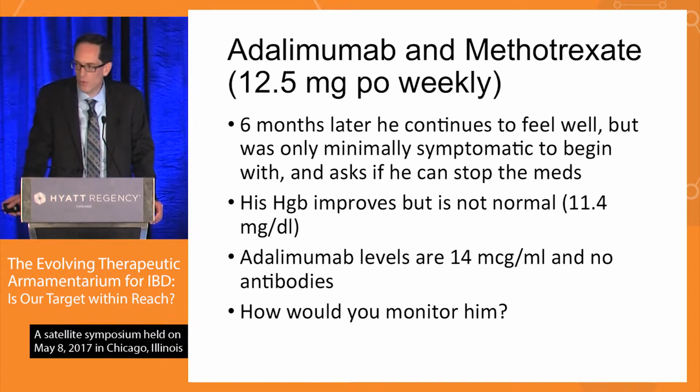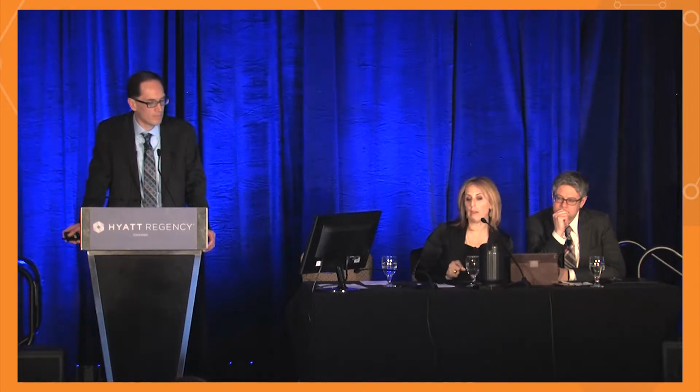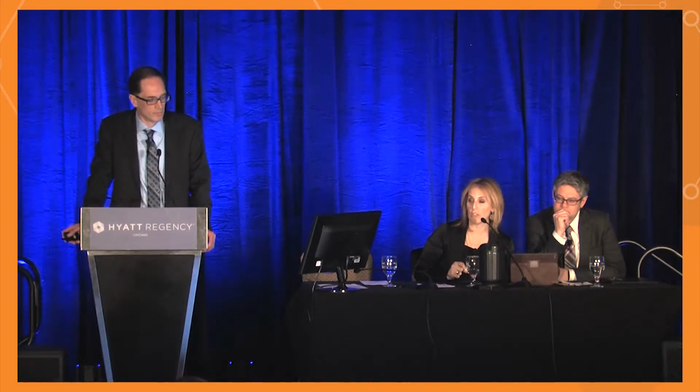It's 11.4, and again, this is in a man, not a young woman. His adalimumab levels are checked, and they're 14 micrograms per ml, and there are no antibodies. So I guess, Marla, you first. First of all, what do you think about his adalimumab levels, and what are you targeting, and then what would you do next? Yeah, so an adalimumab level of 14 is actually very nice.